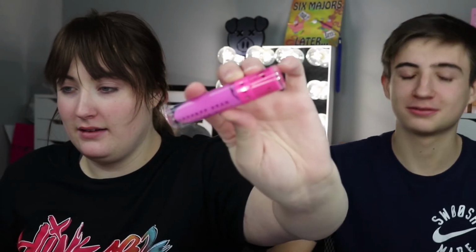Next, what does that say? Something. Oh. Queen Supreme. Queen Supreme. We got Queen Supreme. It's another liquid lipstick. Can you guess what color this is going to be? Pink. I don't know. Oh, wow. Pretty dang close. It's like a lilac-y pink, isn't it? That's really pretty. I'm gonna keep this one.